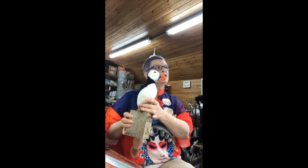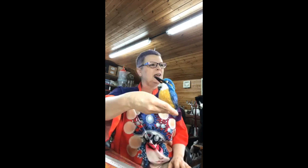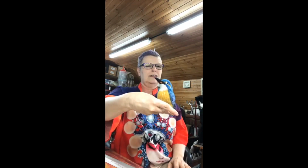So yes, my main body of work, as it were, is my 3D creations, needle felted, and this is my puffin. My latest pièce de résistance, shall we say, was this one, which took a long time to do. So I'm going to put him up so he's on Facebook as well, the kingfisher. Look at the detail in that. I'm not coming too close, don't worry.